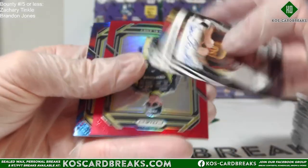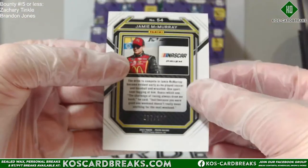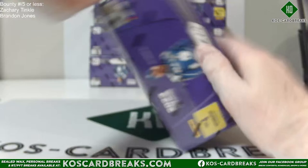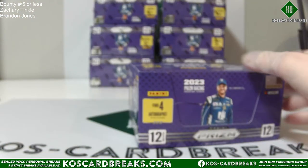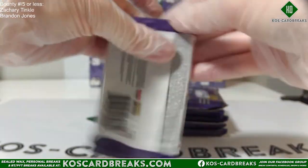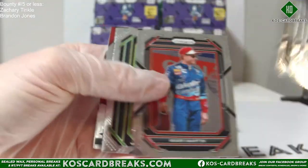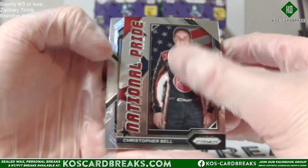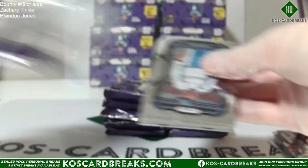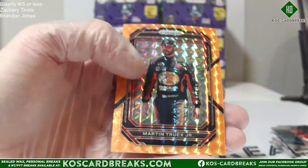Kaleidoscope, AJ, Ryan Pemberton. Ryan Pemberton with the on-card autograph. Ryan Blaney, red, and Jamie McMurray, 77 out of 299. Kicking off box number 6 here, we got Victory Lane, Kevin Harvick, Christopher Bell, National Pride, and Justin Bonsignore with a silver. Looking for some mullet. Good luck. We got Dale Earnhardt Jr., Fractal, Kyle Busch on the silver, and Martin Truex Jr. orange.